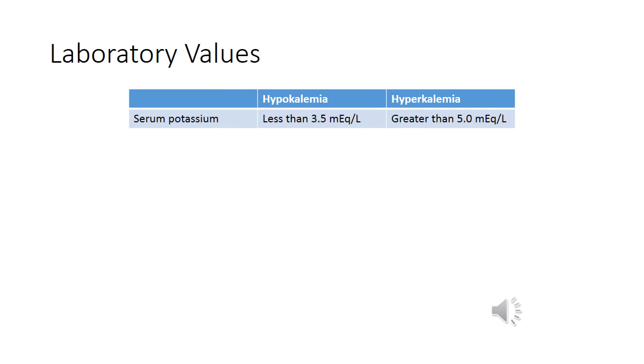Monitor the patient and the patient's serum potassium level as ordered by the healthcare provider. Pay particular attention to other lab values: BUN, creatinine, and glucose level.